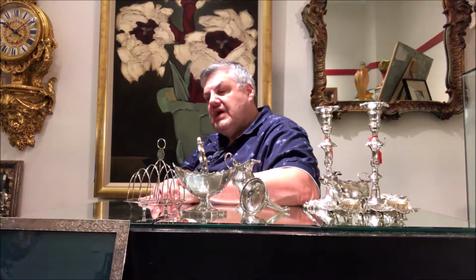Specifically I want to talk about these four pieces right here. They were made by a woman named Hester Bateman. Hester Bateman was an English silversmith in the 1700s. She was born in 1704, I believe. It was a time when women were not allowed, as you know, to own businesses or to have a trade. They supported their men, and they were under the rule of the male members of their families. So it was highly unusual that this woman had a silver company.